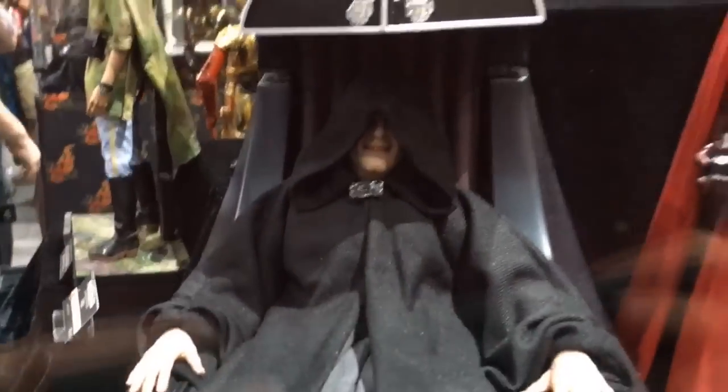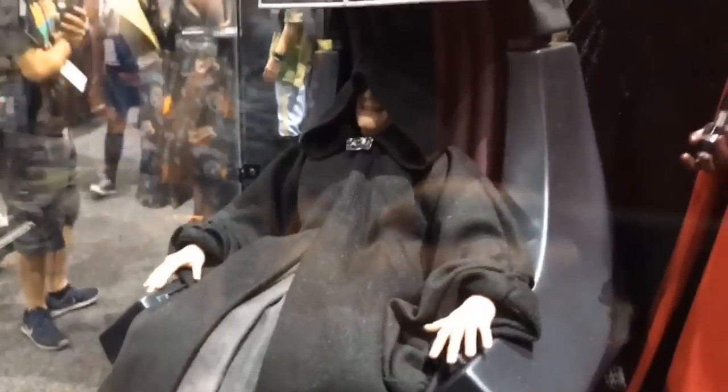Down here, we've got Emperor Palpatine in an Imperial Chair. Can't see his face under there. It looks like he's sitting back and watching a movie.